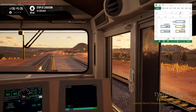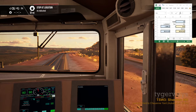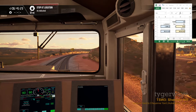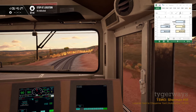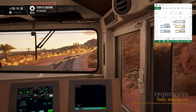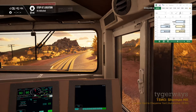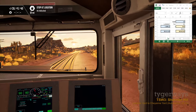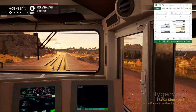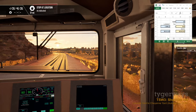So here's the point where the other line is diverging. And if we were to drive all the way to Cheyenne, we would meet this line again shortly before we go into Cheyenne Yard. There is another opportunity to go on this southern line at a place called Bori, I think, where there is a shooting range that is actually represented in the game, so you can see the shooting range installations there.